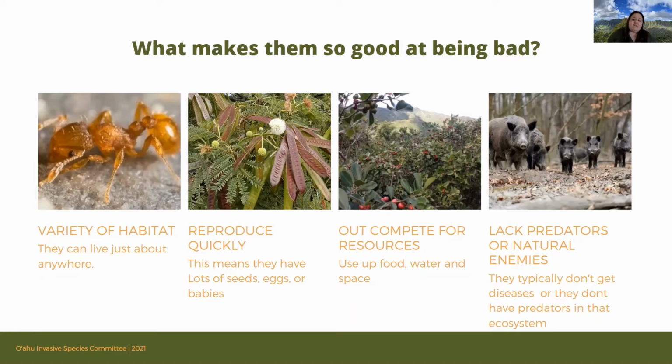They outcompete for resources. So they might use up all the food, all the nutrients, maybe all the space, or soak up all the sunlight. And they lack predators or natural enemies. So for example, pigs in our native forests, they don't have any natural enemies except for humans. There's no wolves or apex predators in our forests to eat them. So that gives them a pretty big advantage.